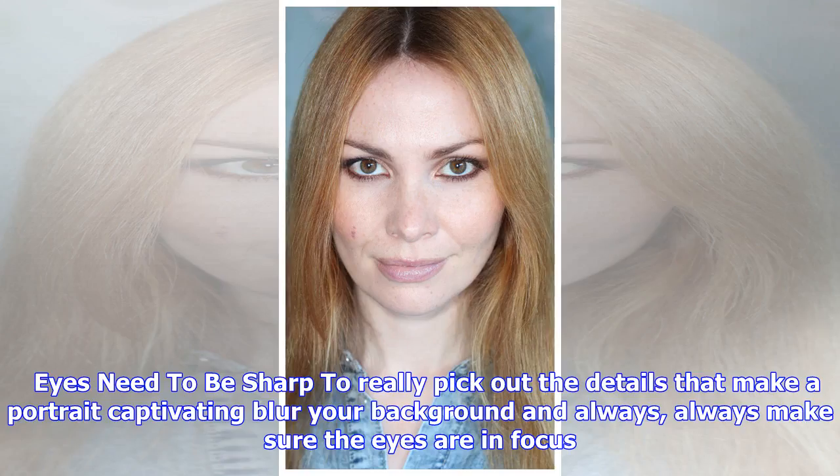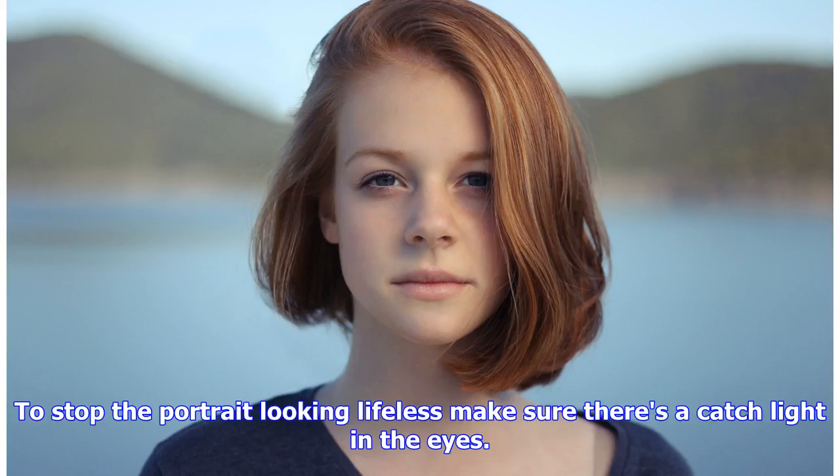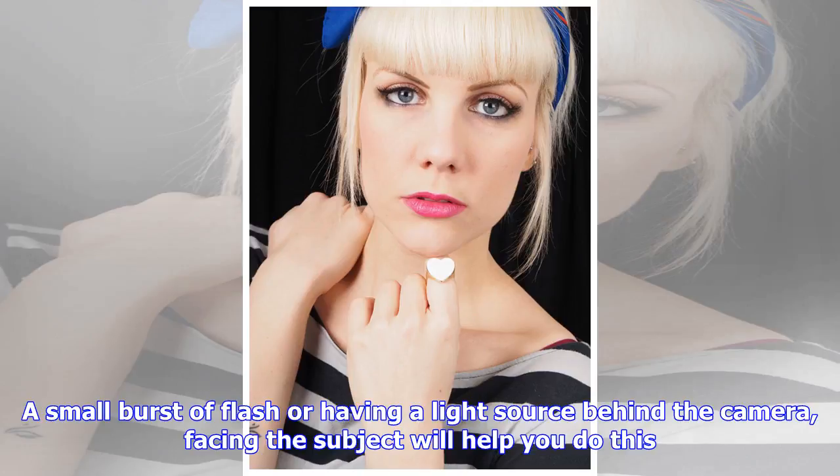Eyes need to be sharp to really pick out the details that make a portrait captivating. Blur your background and always make sure the eyes are in focus. To stop the portrait looking lifeless, make sure there's a catch light in the eyes. A small burst of flash or having a light source behind the camera, facing the subject will help you do this.